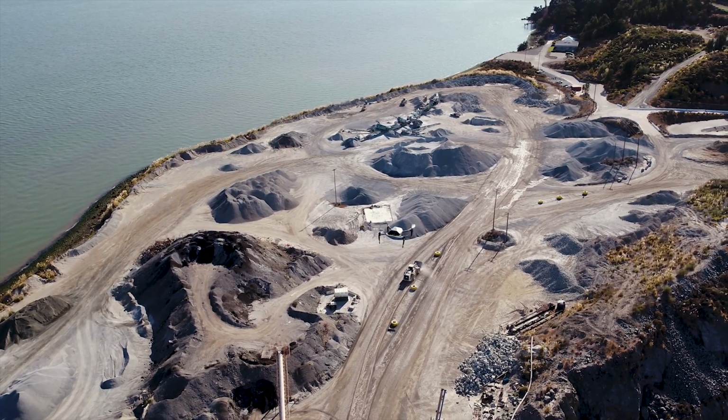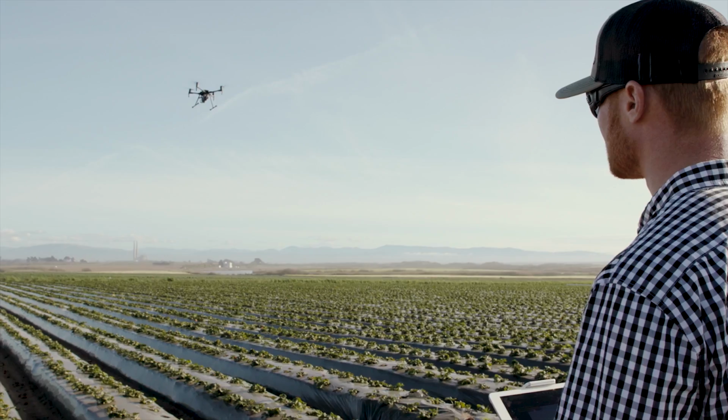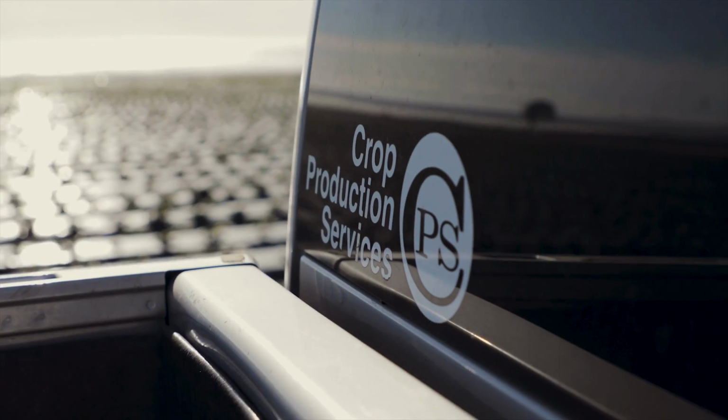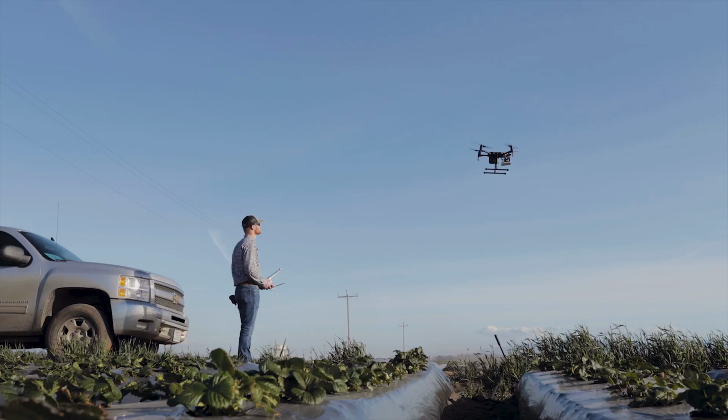Prior to this payload, the operator had to monitor flashing lights on board the aircraft to understand if the sensor is operating properly. It was a pain in the beginning. It was very, very confusing what you're supposed to do. You got your little piece of paper, you're reading off what these LED lights mean, and then you're sitting there over the drone waiting for it.